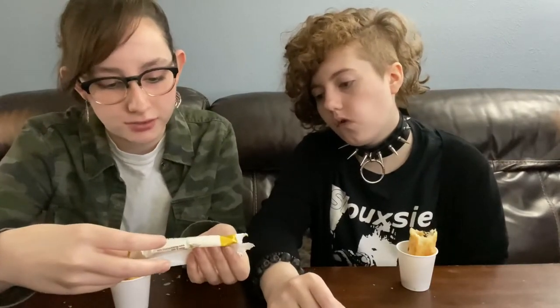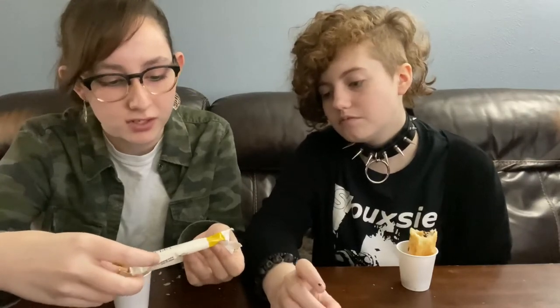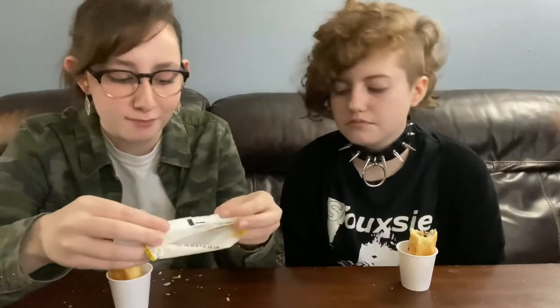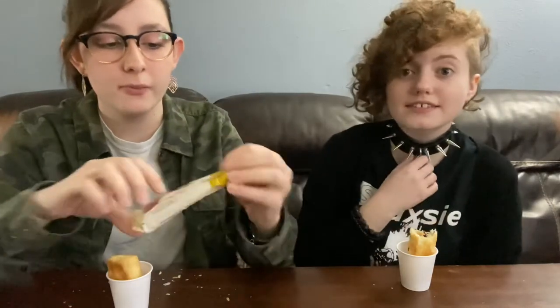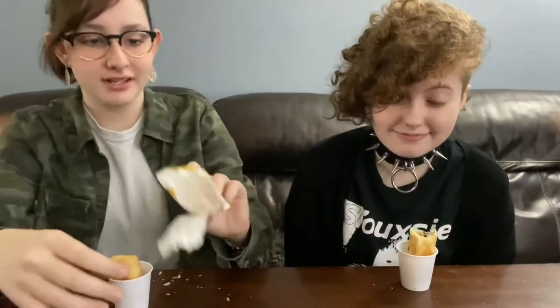Delizia. Hazelnut cream. Oh, maybe it's not a baklava. Cream-filled puff pastry. I mean, it looks like a baklava. It's a cream-filled puff pastry. Okay, get it right. I'm getting crumbs everywhere. Made in Italy. We're spilling. I don't care at this point. But yeah, it'd be Italy.